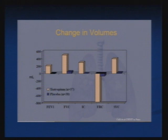For patients who have a sense of dyspnea, therefore, if inspiratory capacity is increased and the FRC decreases because of decrease in air trapping, it produces a lot of relief from the sense of dyspnea and hyperinflation. And at the same time, because of decrease in air trapping, the last bar shown decreases the slow vital capacity because of better lung emptying.